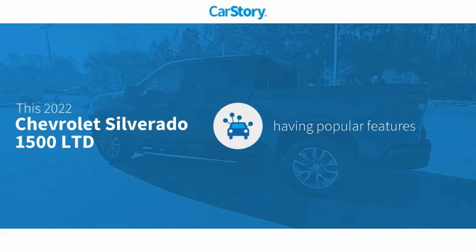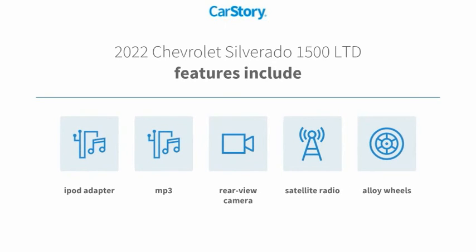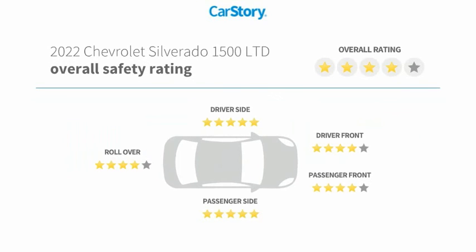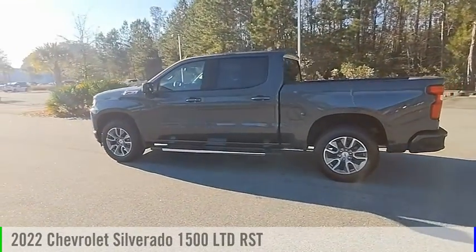Car Story research indicates this vehicle as having valuable features in high demand. Features also include alloy wheels, iPod adapter, satellite radio, rear view camera, MP3. With these ratings, you'll love this vehicle. It's a vehicle you'll want to take home.